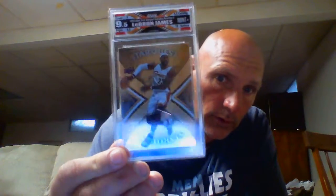And here comes our 2008 StarQuest. I thought this card was going to grade well. I put 8 to 9 on it. It's a really nice card. They got 9.5. I got a 10 on the surface, 9.5 on the edges, and 9 on the corner. That is a really nice card.